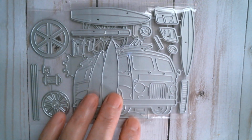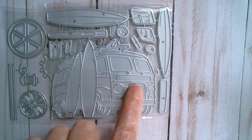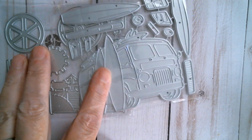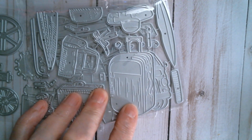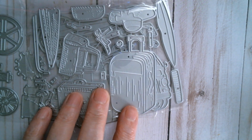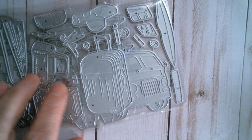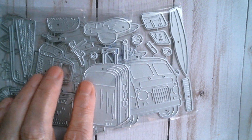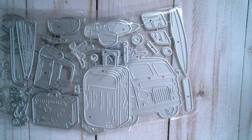The next one is absolutely gorgeous. It's a split screen travel camper with surfboards. So this one's quite sort of 1950s. And then luggage, because we're all traveling. We hope we are. And we've got suitcases, umbrella, and a sun hat and all kinds of little bits in there. And I think that's the bow that goes on the hat.